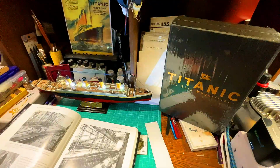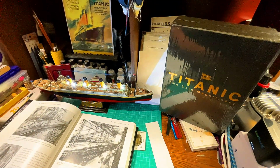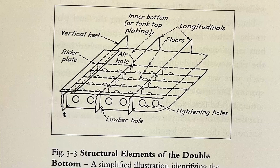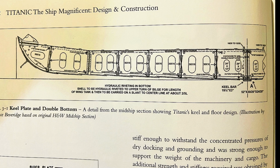So, to recap, the terms double bottom and inner bottom are not synonymous or interchangeable because each applies to a different part of the ship's structure. The double bottom is a series of compartments formed between the inner and outer bottoms. The inner bottom was merely plating forming the top of these compartments, as these compartments were used to hold water for ballast, boiler feed makeup, and other purposes. The inner bottom was known as the tank top. This effectively formed the lower deck of the ship.